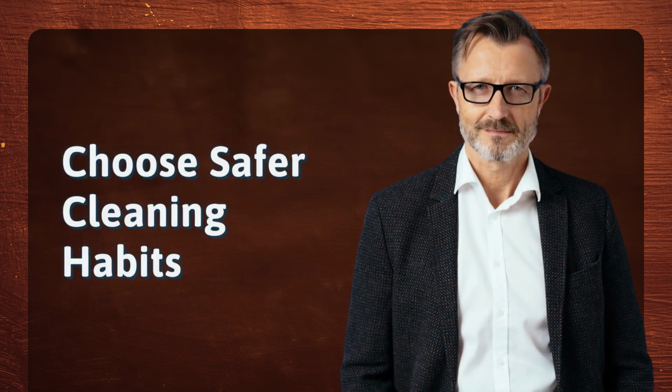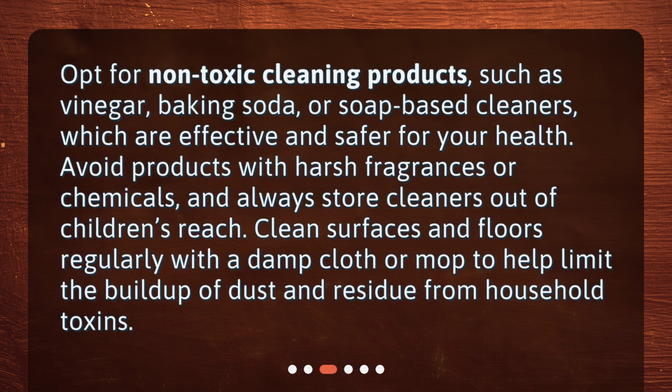Choose safer cleaning habits. Opt for non-toxic cleaning products such as vinegar, baking soda, or soap-based cleaners, which are effective and safer for your health. Avoid products with harsh fragrances or chemicals, and always store cleaners out of children's reach. Clean surfaces and floors regularly with a damp cloth or mop to help limit the buildup of dust and residue from household toxins.